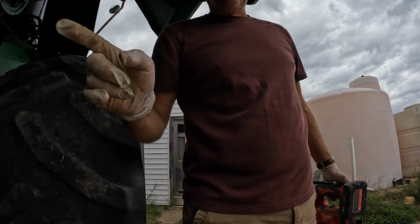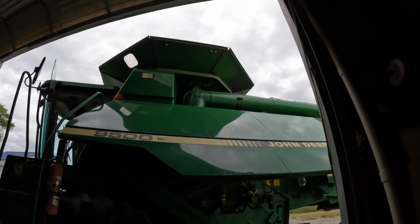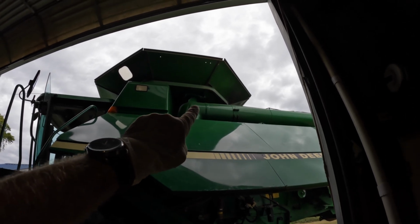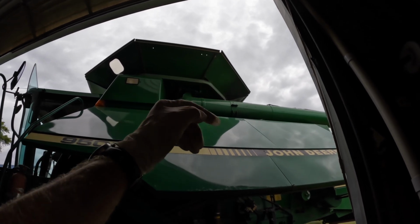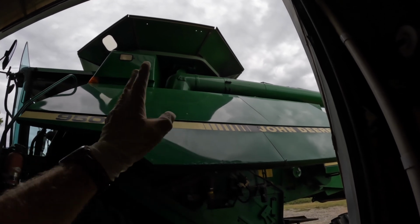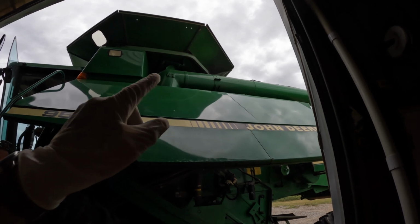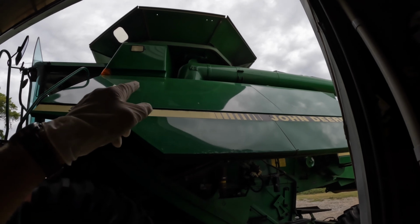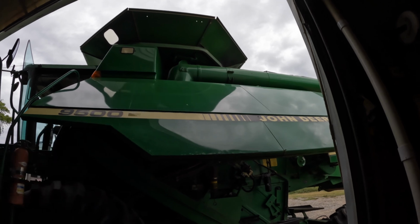I need to get a pair of pliers. Okay, I'm going to try to kill 2 grease zerks with one trip. There is a grease fitting up on that 90-degree unload auger, but it's on the inside, I believe. So I'm going to back this combine out so I can swing that auger out. So when I get up there to get in the grain tank, I will grease that other end of the drive shaft and then climb out and grease the one on this unloading auger.